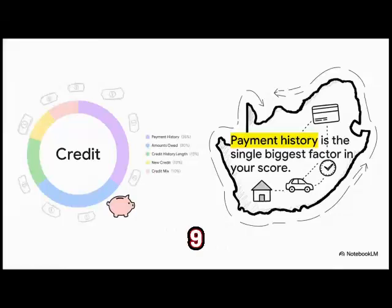So, in week 9, we're zeroing in on your credit score. Notice how your payment history is the single biggest factor here. By using a credit card responsibly, and let me be clear, that means paying it off in full every single month, you're building a positive history. And this is absolutely vital in South Africa for getting good interest rates on future home or car loans.